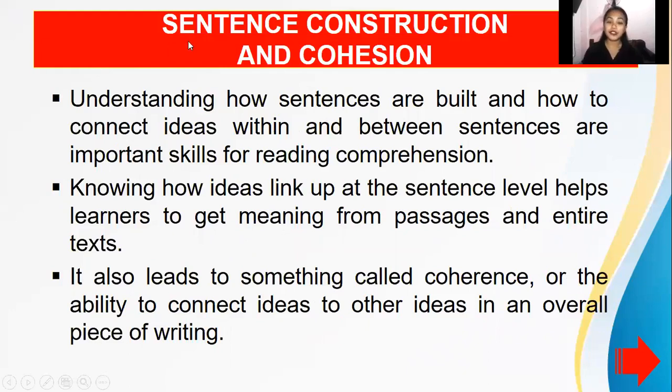When we say sentence construction and cohesion, this is very important, not just knowing about the meaning of the word, but also knowing the entire meaning of the sentence or the text being read. Because there are some authors that write sentences that need to be read in between the lines, and if you would not understand the entire text, there is a possibility that you would misinterpret the given text.